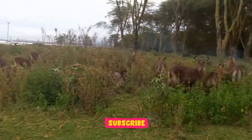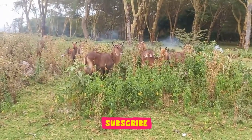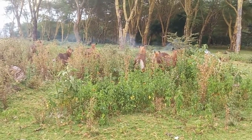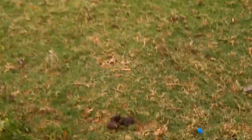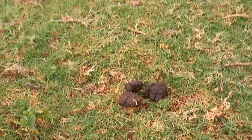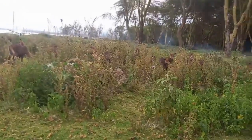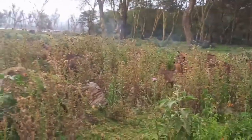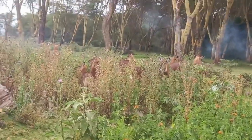Okay, the habitat of the waterbucks. Waterbucks are primarily found in the wetlands, grasslands, and savannas of sub-Saharan Africa. Their distribution spans across countries such as Kenya, Tanzania, Zambia, Botswana, and South Africa. These antelopes have a preference for areas with ample water sources. This is why they are referred to as waterbucks. One of my friends was telling me that these animals can swim across the lake or over long distances.